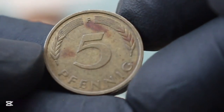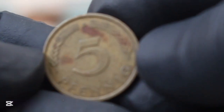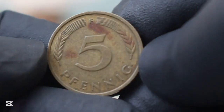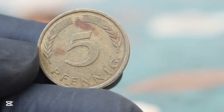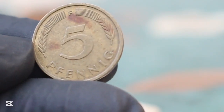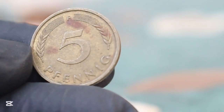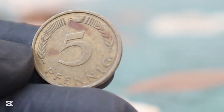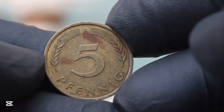As for the minting details, 1976 saw the production of several million 5 Pfennig coins, but the total mintage was much lower than the mintage of the 2 Pfennig coins from the same year. These 5 Pfennig coins were produced across several mint locations, each marked with a distinct mint mark. D for Munich, F for Stuttgart, G for Karlsruhe, and J for Hamburg.